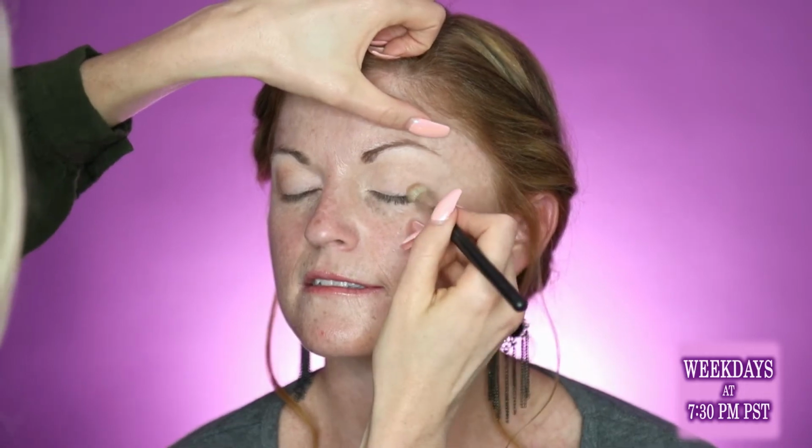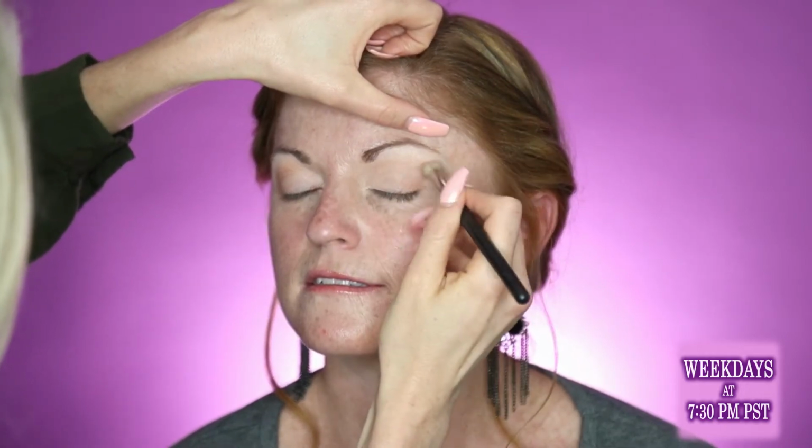So that was another thing we talked about too. The medium shades go on fairly dark. Yeah. You have lighter to medium skin. Melissa's pretty tan right now, but. So I'm just creating a V shape, and because this color is darker, go ahead and turn to me, I'm not bringing it as high up.